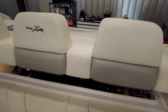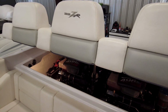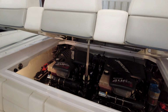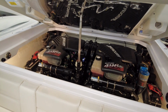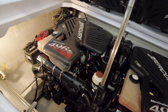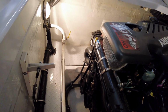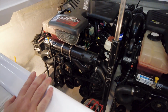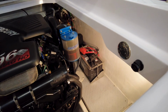This engine hatch does open and shut nice and smooth. It doesn't fit funny like a lot of hatches do. Nice setup. All right. Like I said, Mercruiser twin 496 boat, roughly 355 hours. Very well taken care of. You can pan around, see everything is very clean. No grease, no oils, no coolant, anything like that. No leaks whatsoever. Very clean.